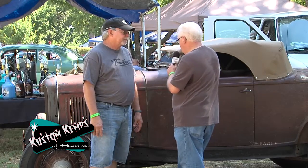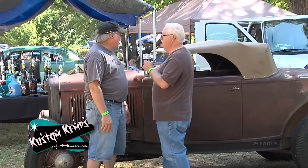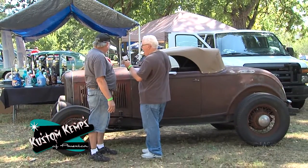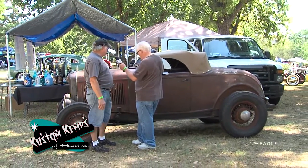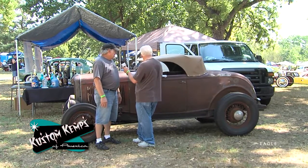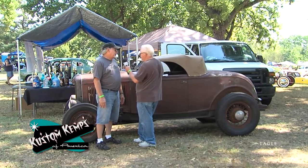When you bought that, you hadn't seen it in person? Not in person, no. I just went by pictures. I go, wow. So who knew? I know. So it's kind of amazing. It really is. It's a fun car. It's very unique. It's just very unusual. Yeah, it's really hard to find one like this.